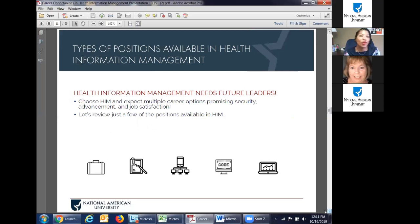There are several types of positions available in health information management. Last time I saw, there were over 200 job titles in over 40 to 50 different settings, and we'll touch base on a few here. Health information management needs future leaders. Choose HIM and expect multiple career options, promising security, advancement, and job satisfaction.